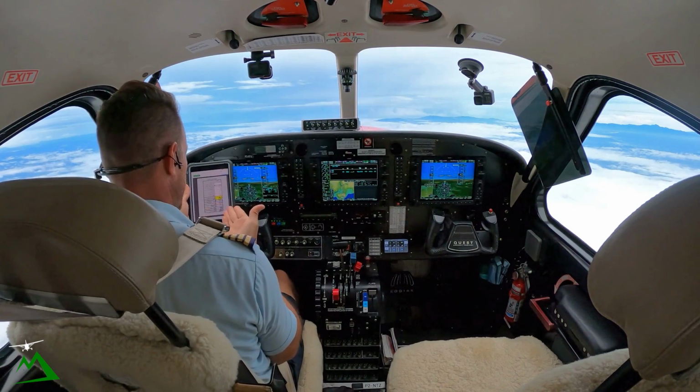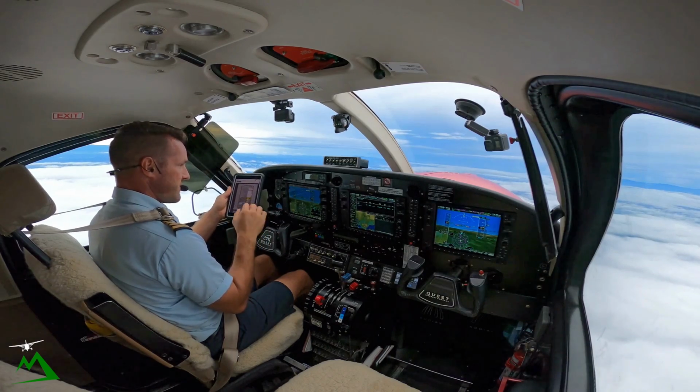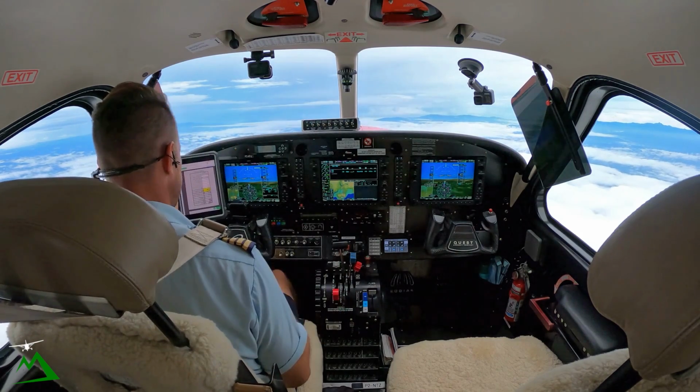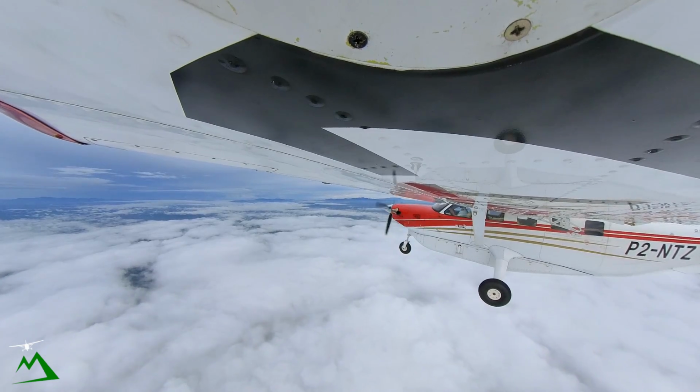This does all the calculations, and it spits out the proper pounds or kgs in the proper line that I need to put into whatever this is. So it does all the math for you so that you don't have to do any thinking. And departing to the west.